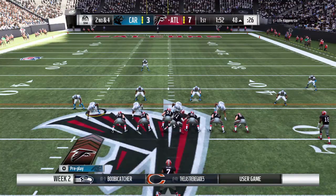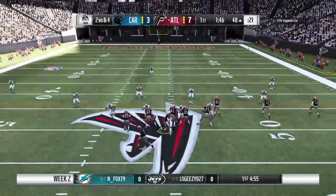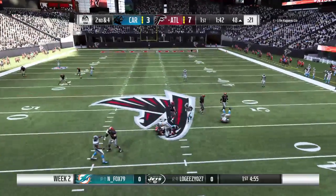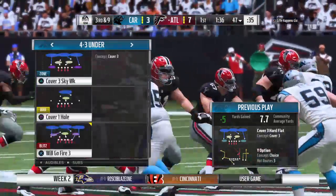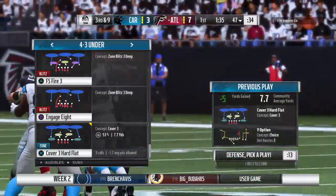Gone, gone! Gone, gone! Detroit! Detroit! Hot! Moore now to throw on second down. And he's going to be swallowed up. Sacked back at the 45-yard line. K1 short. Able to swamp him from that defensive tackle spot for a loss of 5.